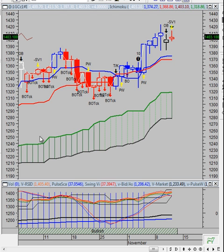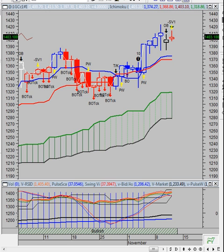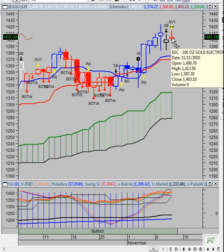All right, looking a little further here, looking at the weekly pulse wave projections, we had our breakout resistance at 1423.20, and we have support at 1378.20. So we are trading within that right now based on today's close. Looking at our monthly price projections for gold, which really have not changed all that much.